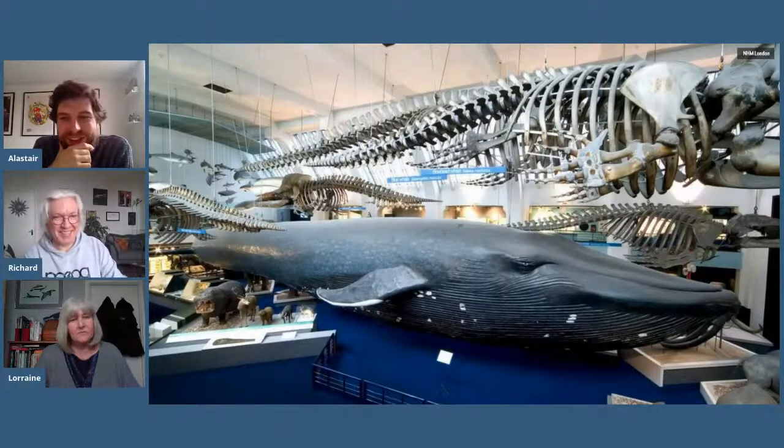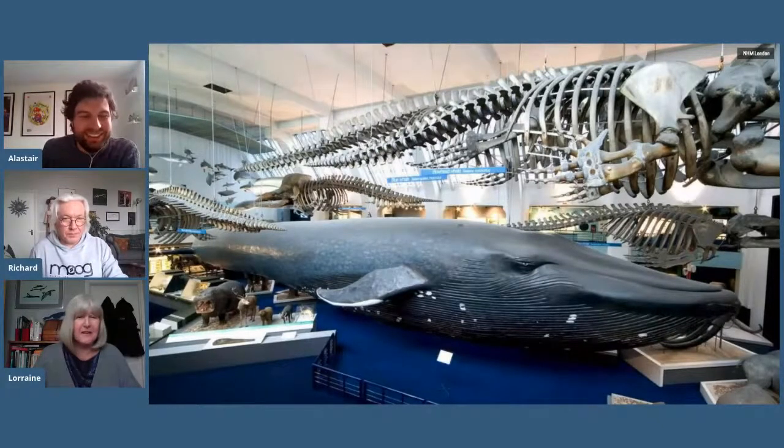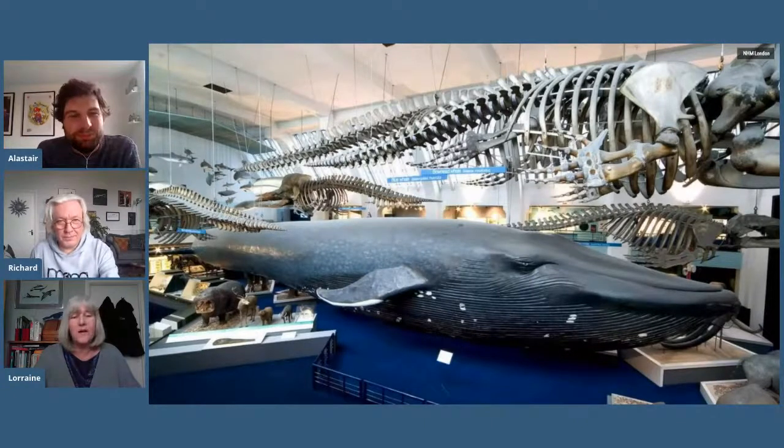Now, Lorraine, as someone who obviously works with specimens, do you work with models like this too? I work with everything, Alastair. So specimens, models, books, illustrations, we work with them all. And in the museum, we have a fascinating collection of models.